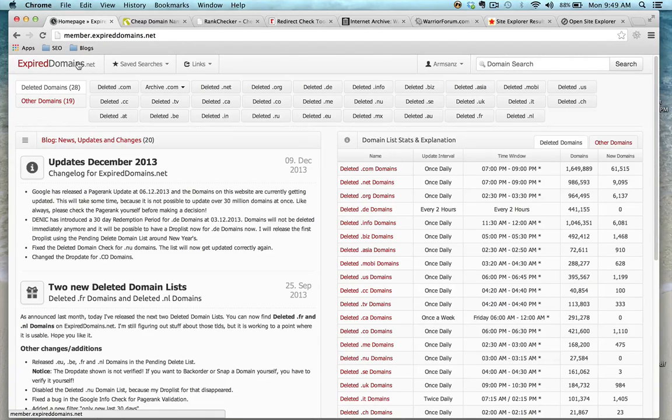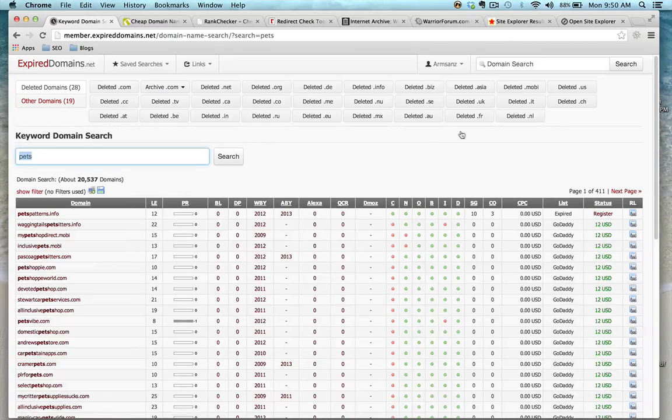on expireddomains.net, land on the homepage, and here we can filter. Let's say I'm going to search for a domain that contains a certain word. We'll say pets, right? If I search for pets, this tool is going to bring up 20,000 domains that have expired, everything from .info to .mobi to .com to .net, whatever. Some of these are going to be really crappy and some of these are going to be good. On the far right-hand side where it says status, you can see what the price of these domains is. Right now, this one's currently going for $12 on GoDaddy. Somebody's entering a bidding war for these domains.